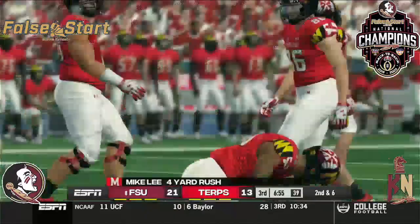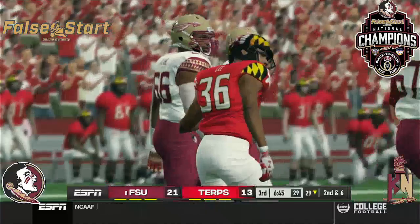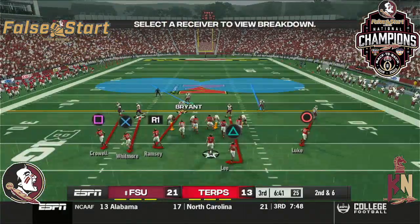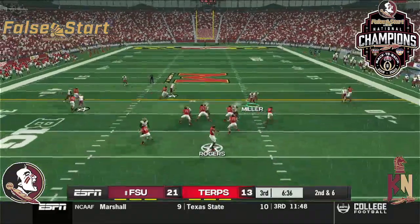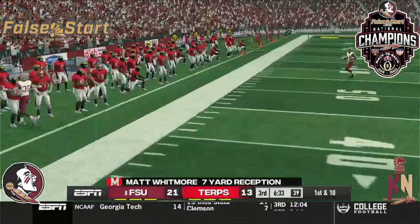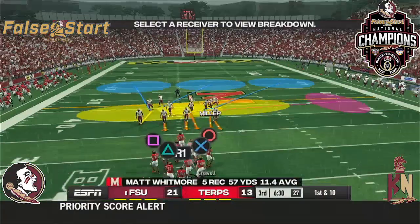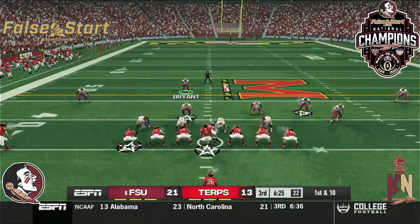Brought down after a nice run up the middle. That makes it second and six. Second and six. Ball on their own 29. Caught, and he steps out of bounds. Whitmore gained 7 yards with a catch there. Nice protection, a good pass, even a better catch. You can't ask for much more than that. And the quarterback didn't waste any time getting rid of that one. He took the snap and he threw it right out there.